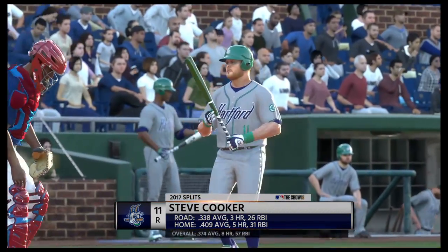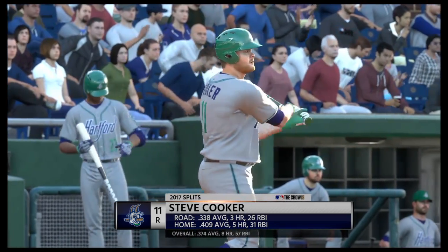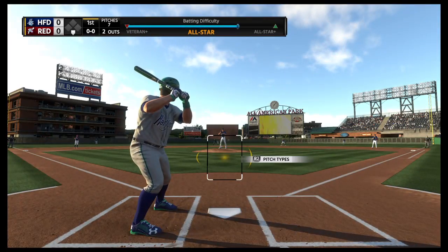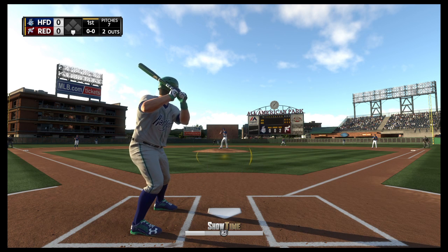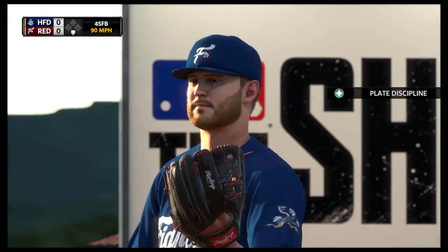In now, Steve Cook, and there's a look at his home and road splits so far this year. Now the pitch. And that misses low and away, ball 1.